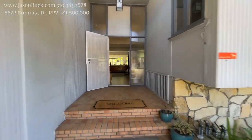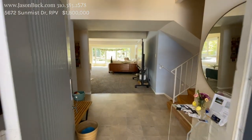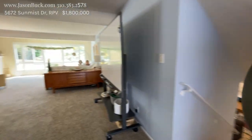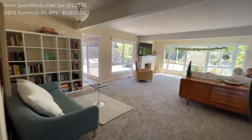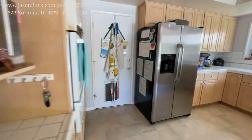Nice, I like the brick. All right, stepping on in, I like it. So there's your split level up, down, and then into this living room. This is beautiful. Got the green in the back. Windows look updated. And this way to the kitchen. Just storage. Nice. You do have direct access to the garage.